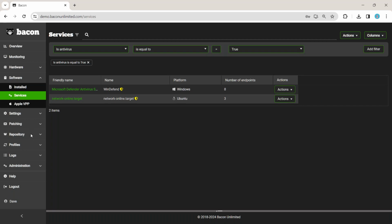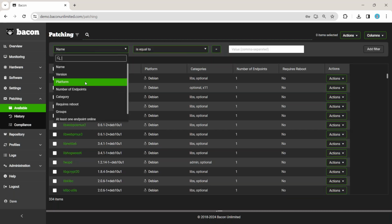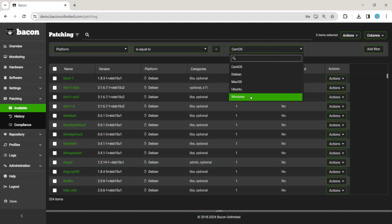All right, so let's go ahead and get into the good parts. So let's go for patching. We're going to go over to available patches, and because Windows was our most represented operating system, and I think one most of us do understand pretty well, I want to filter my platform here for Windows.